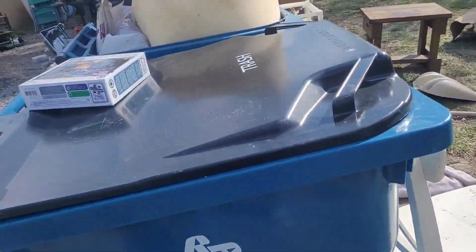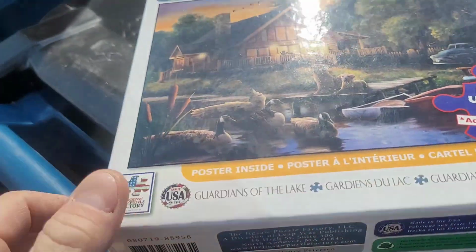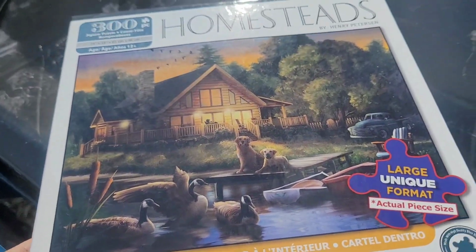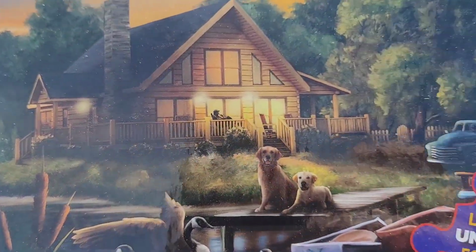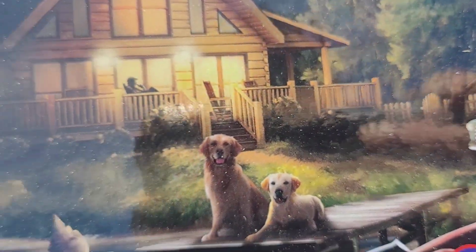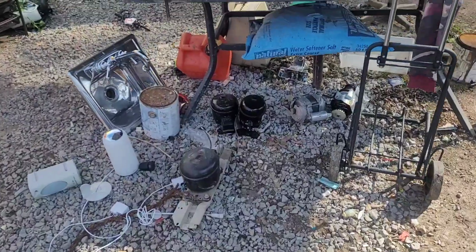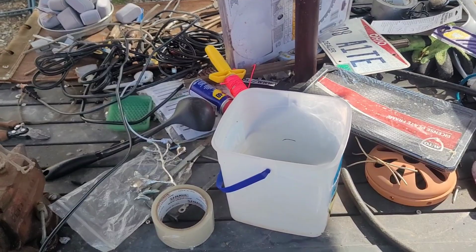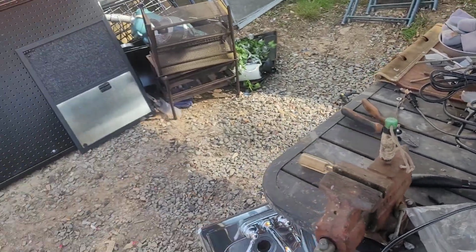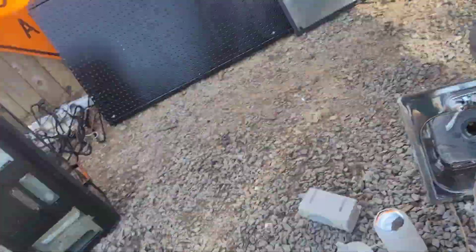Anyway, starting to clear some of this out. Come on, it's still sealed. Homesteads. I was sitting here looking at the picture, trying to find the blue bucket. Nah. Look, panties. Anyway, see, the thing is, I don't know what the thing is. Let's go scrapping.